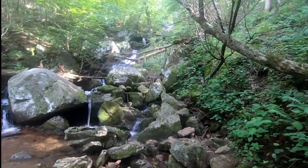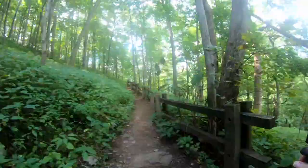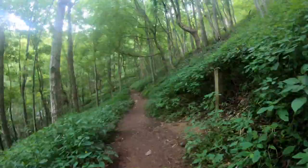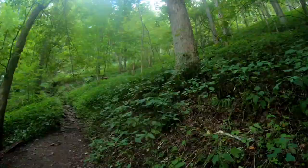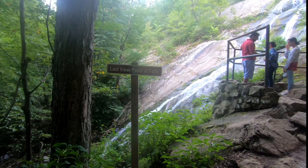Well, we still have about 0.6 miles to go, and this is, I think, about the 7th waterfall along the way. Look at all this rock stacking here. Very impressive. Last viewpoint of the falls.